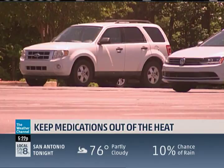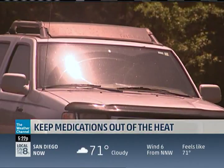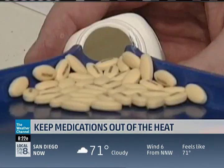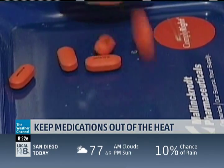You bet. What exactly happens when you have medicine exposed to the heat for a prolonged period? Well, medications are studied generally for most medications at room temperature, which is generally defined tightly between 68 and 77 degrees Fahrenheit, although some windows have it at 59 to 86 degrees Fahrenheit. When medicines are outside that temperature, especially for prolonged periods of time, they might lose a little bit of their efficacy and not work as well.